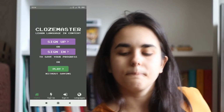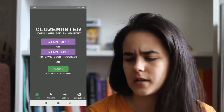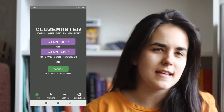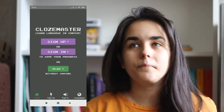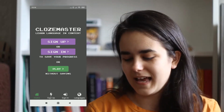Closemaster. Interesting idea. I thought I'd signed up for it, but I don't remember. Maybe I just played without saving. I don't like the interface. You know, there is something cool in that pixelated 80s game style, but for studying apps I don't like it. For websites which are supposed to give you a lot of information, I don't like it. It's hard to read that font. It's hard to read. I don't like it. Just the design part of it.